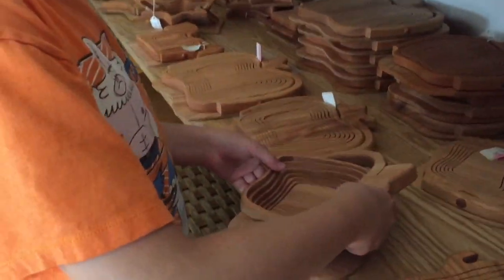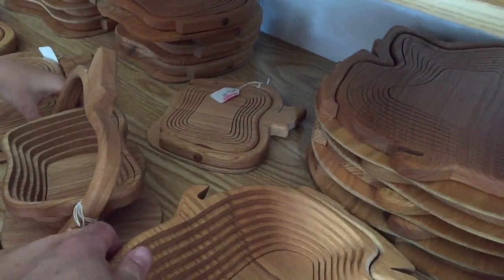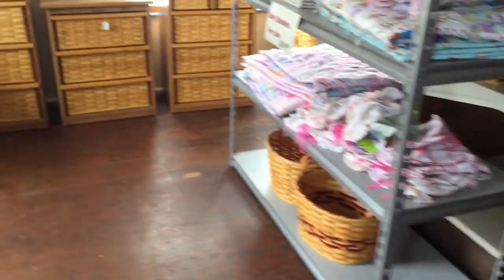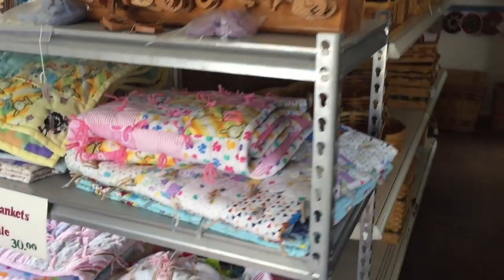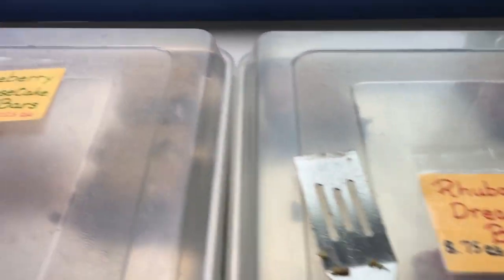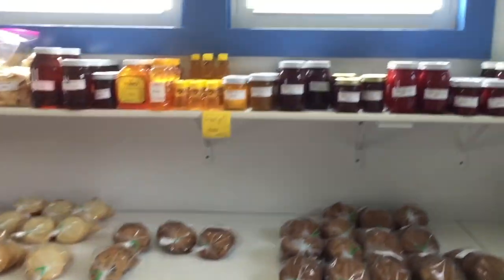What do they got in here? Homemade things. It like turns into a bowl. Cool. Bars of soap. Baskets. Lots of treats, boys. Honeys and jams.